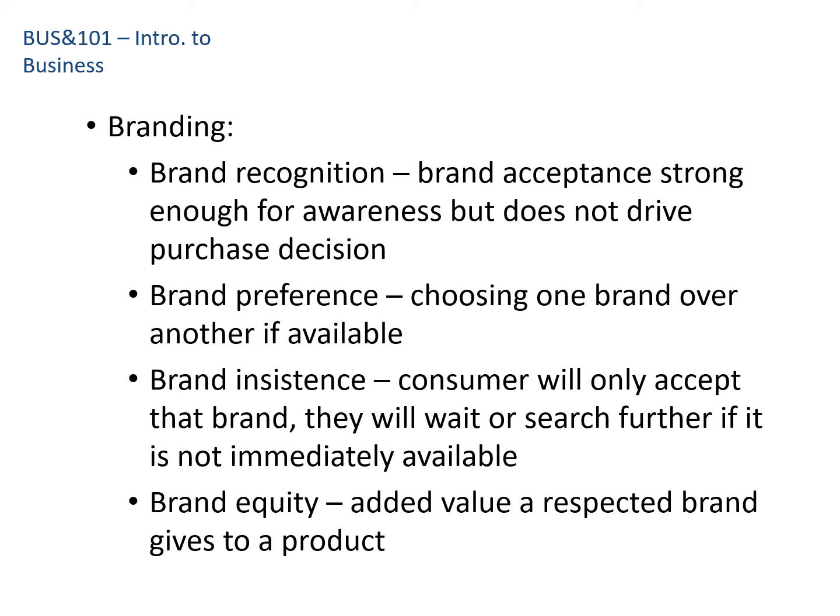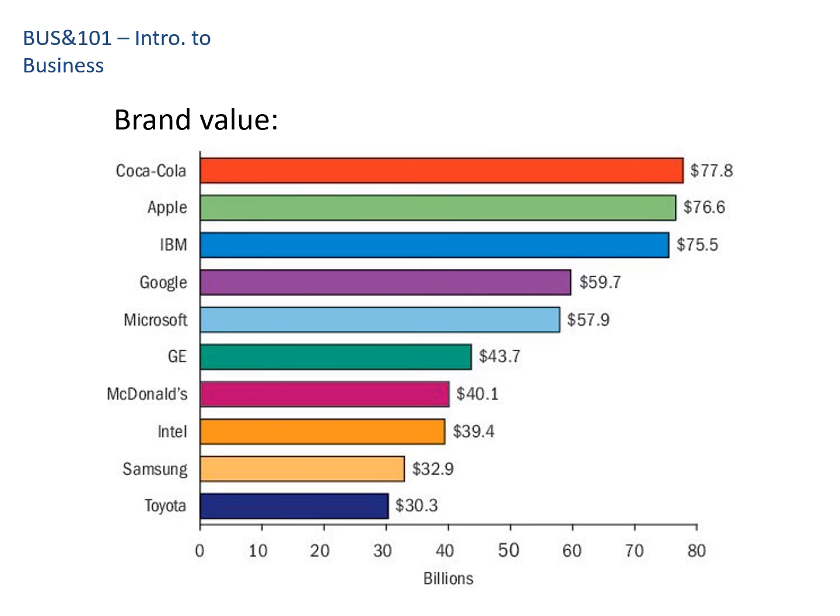Brand insistence is something that a lot of companies strive for, which is that you'll only accept that brand. So if I can't get a drink from Starbucks, then I'm not going to get a coffee drink at all. I'll only drink that, as an example. That's not true, but that's just an example of that. And then brand equity is the added value that a respected brand gives to the product. So it kind of lifts the product up and supports it. So the value can be very substantial.